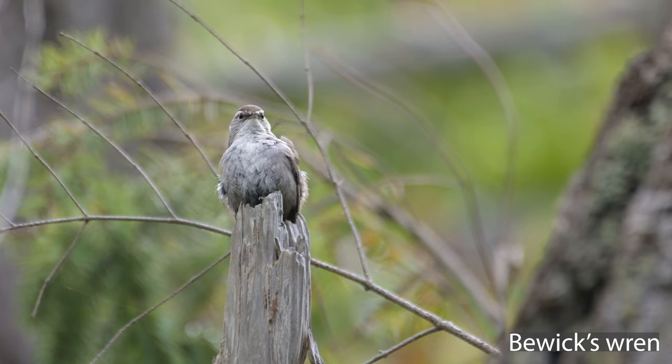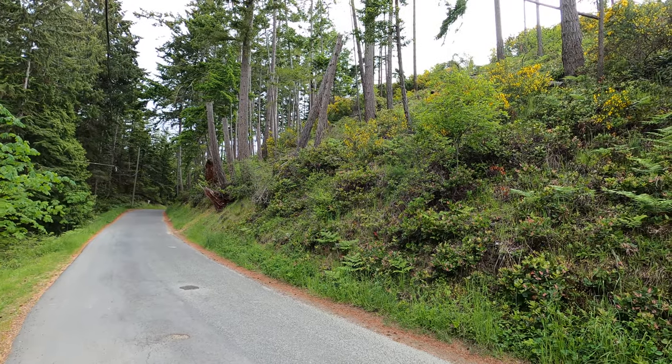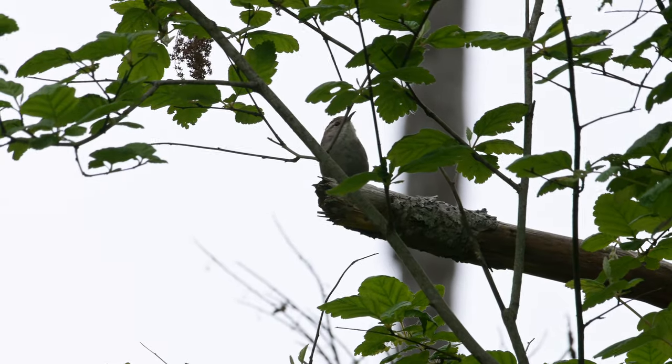So great success, everyone. I found a Bewick's Wren. Wasn't easy, but we got it done. The trail that I started on ended on this road, and there is this bushy hillside here. I was just about to turn around when I saw a little bird in the bushes with a long tail, and I knew there was a good shot that there was a Bewick's Wren.